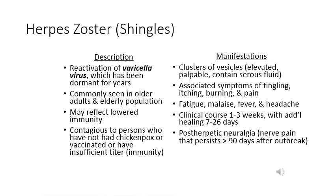Herpes zoster, or shingles. So now we're moving on to a viral condition. It's reactivation of the varicella virus, or the chickenpox virus, so it's been dormant for years. Most commonly seen in older adults and the elderly population, although there have been breakouts in people in their mid to late 30s and 40s, especially if they don't have immunity to the varicella virus anymore. So even if they had chickenpox as a child, they may need a booster shot to protect them from getting shingles. It may also come if they have a lower immune system.